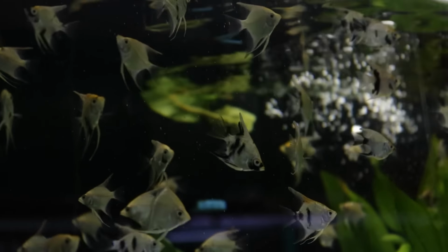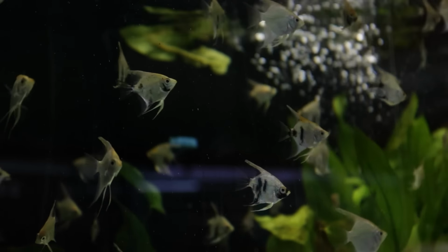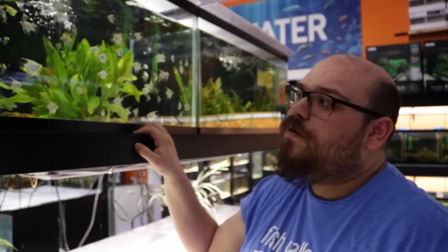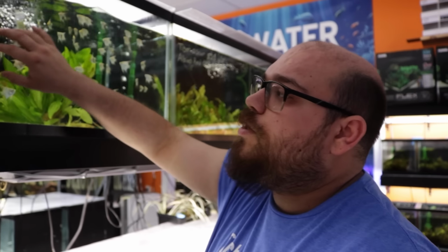Anytime we have the opportunity to work with one of our customers that is breeding something locally in our water, we give them the option of trading in their stuff for store credit. So they bring me a bunch of angels and they can take home a bunch of frozen food pellets, or whatever they want to use it for. There really isn't any limit as to what you can use your store credit for. You can stack it up. It doesn't have an expiration date.